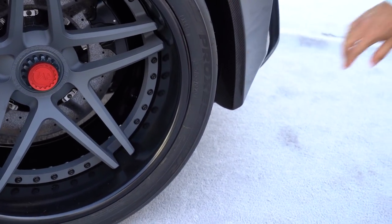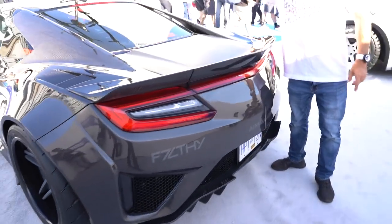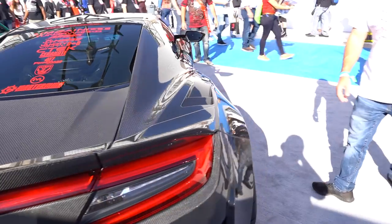325 by 30 20s. Rear bumper, rear lip, and then to match the hood, the trunk is dry. So they've done a dry and a wet, which normally I would say doesn't go together, but it works really, really well in this NSX. Totally love it.